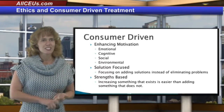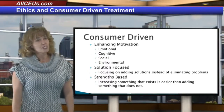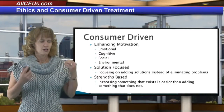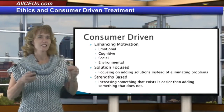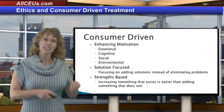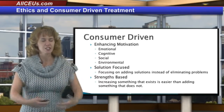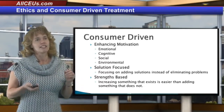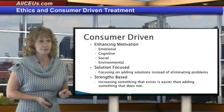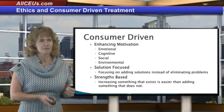Teaching them a brand new skill. You're not going to wake up in the morning and go, oh, there's this brand new skill and I'm an expert at it. When you're in crisis, you fall back to the things that you know work. So if you can start with something that you know has worked sometimes in the past, it's easier to integrate that into your repertoire than something that's totally new. Strengths-based, solution-focused, and motivation.